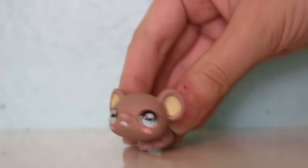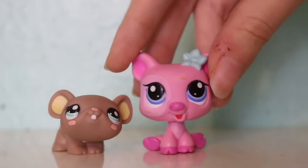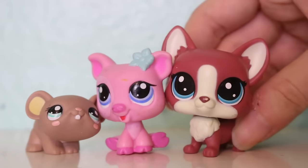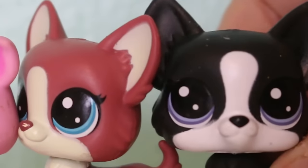Before I talk about what just happened, I thought I'd share some of my favorites. We've got this little mouse. I think he is super cute with his blush. We've got a pet triplet piglet. Oh my gosh. There were a lot of these G5 corgis, and I think this one's probably my favorite, but this one is also really up there.